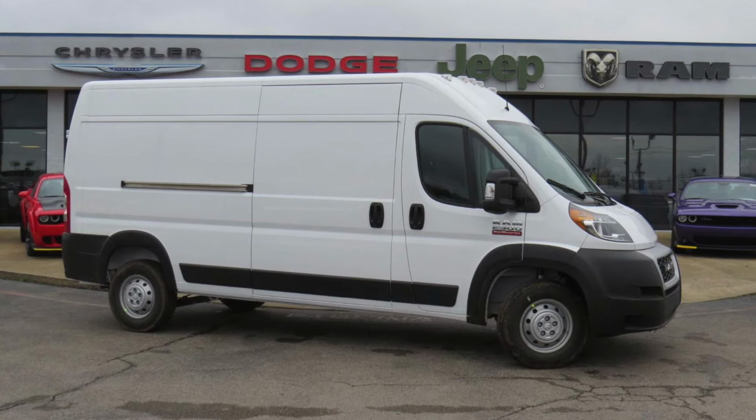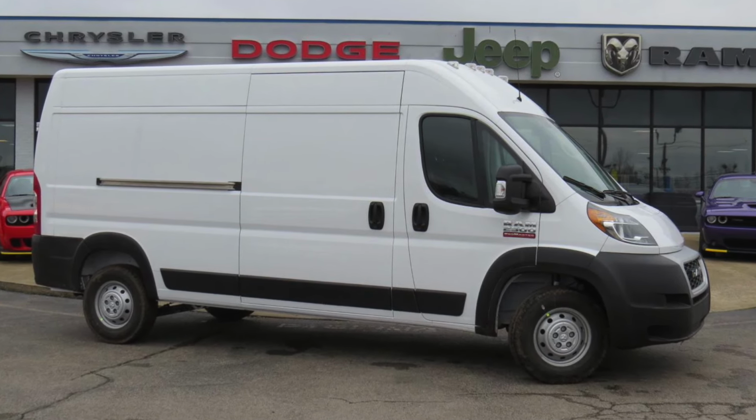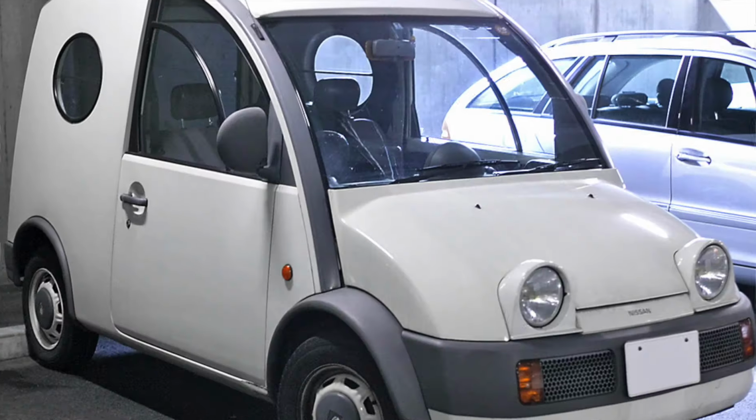It's like a block, but then it's round at the front. It's eggy at the front. You know what it kind of reminds me of? The front of the body reminds me of the Nissan S Cargo.